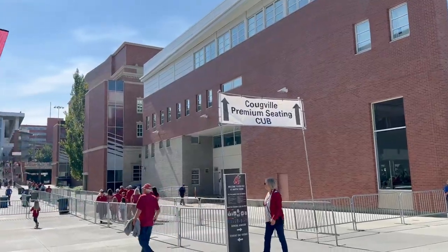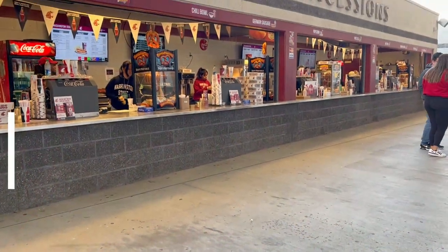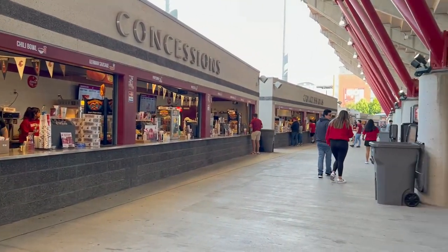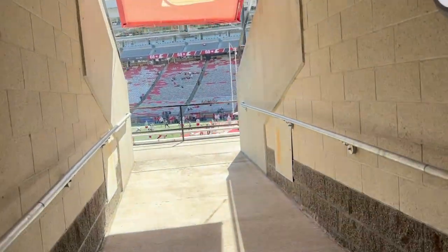Alright, now let's get inside the stadium. So we entered through those Northwest student gates and we're immediately on the north side concourse, which we saw earlier since it's almost always open to the public. So let's head on through the tunnel and into the seating bowl.